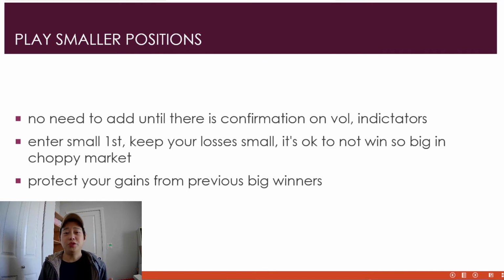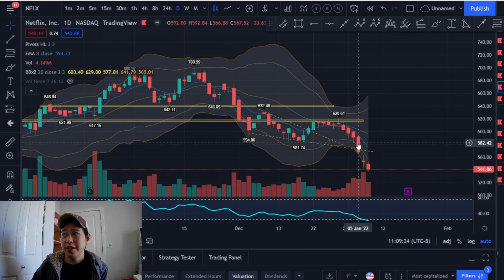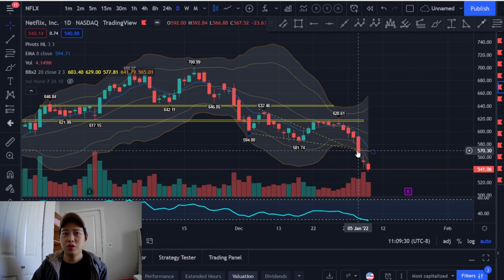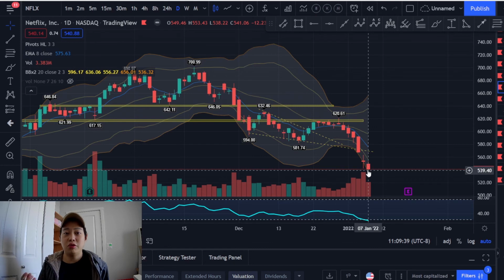There's no point to keep adding on losers, because as you see on a lot of these stocks here, like let's say Netflix, let's say I add on a loser here, and I go, okay, it broke down support. Now I'm thinking it's going to bounce because it's getting oversold, but it keeps going down and further down, and you keep adding and adding until you have no more money. Then that's where you're going to suffer the biggest loss in your account, because you're adding to a losing position.